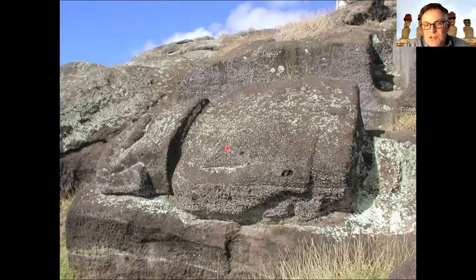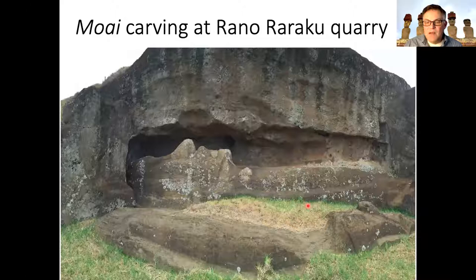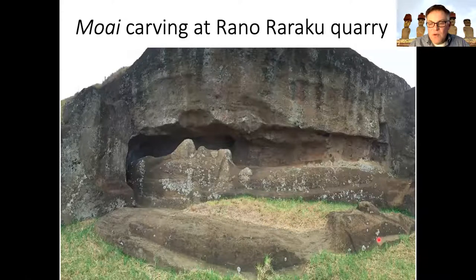We can walk across the quarry and look at different statues in the state of being constructed. We can find statues that hadn't yet been detached from the stone right in the cliffs of the quarry. Here we have a statue that's being carved right out of the bedrock. Here's another statue, just to give you an indication, and there are hundreds of these, where we have two statues side by side in the state of being carved out of the cliffs.